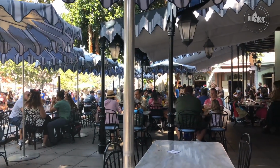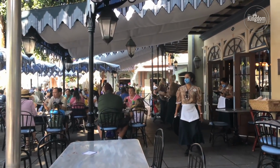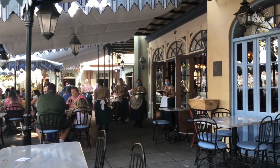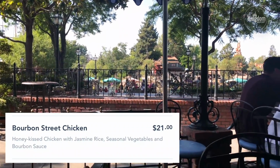And this is a location that has an awful lot going on around it. So it is a very loud atmosphere. Like I said, thousands of people walking by around the perimeter. So it's not a quiet dining experience, to be certain. It's very loud out here, but the ambiance of it all is pretty darn special.